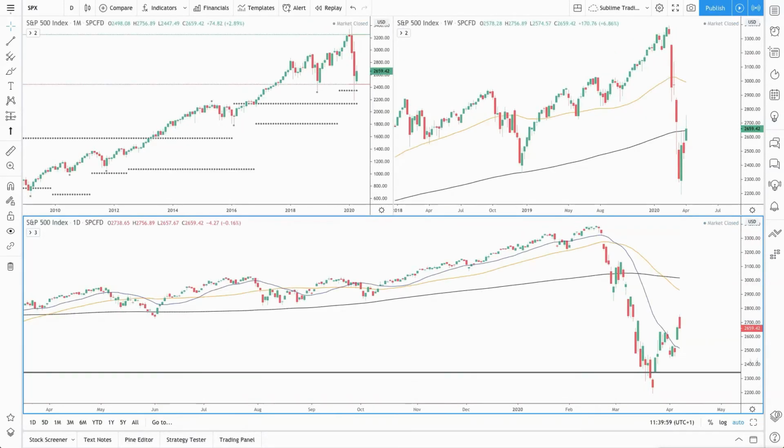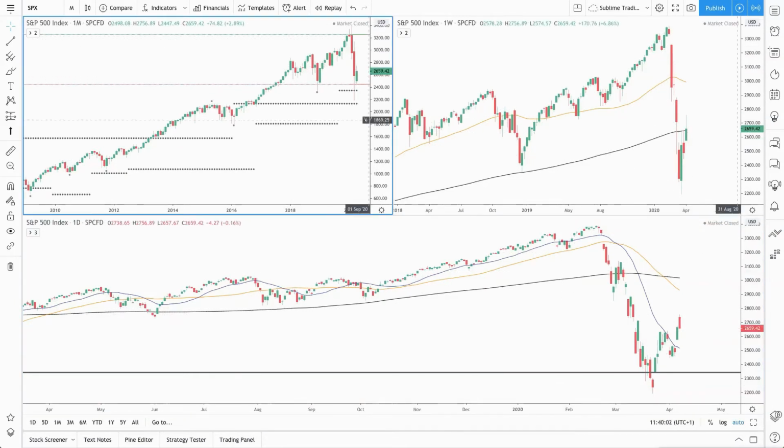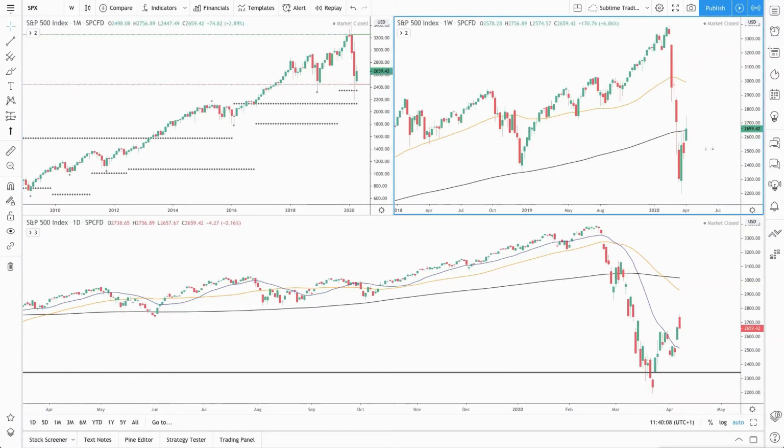We'll see similar movements on the S&P 500. We can see price in April is finding support at the low of last year on the monthly time frame. On the weekly time frame, again, price is interacting with the 200 moving average. It was looking far more bullish, but the bears are starting to come in.